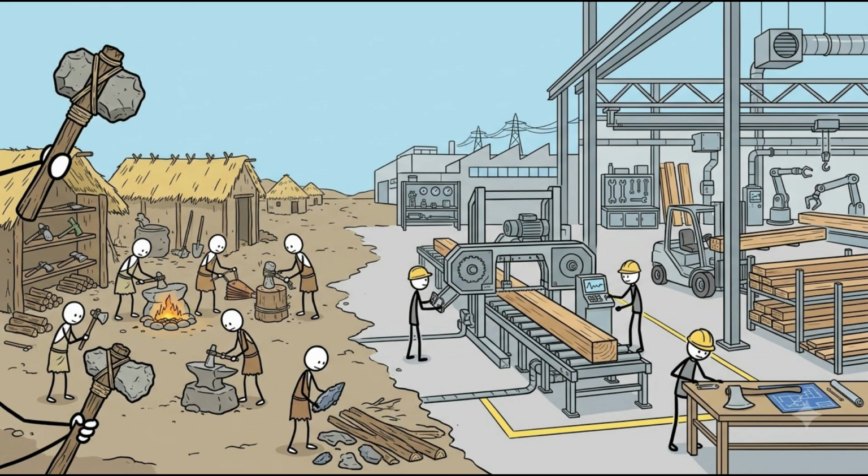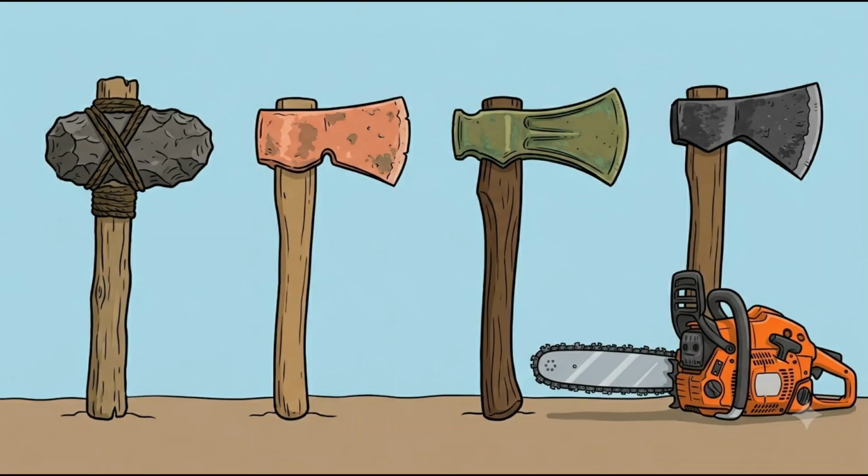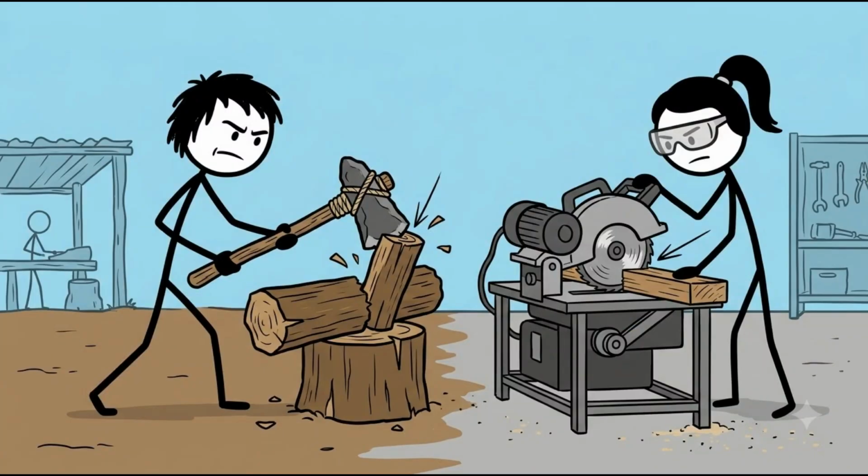And this is where the story leaves archaeology and enters the modern world, because the old problem of multiplying human strength did not disappear when machines arrived. It simply became larger, faster, and far more powerful. The materials changed, but the basic principle of the axe remained.